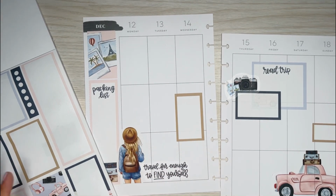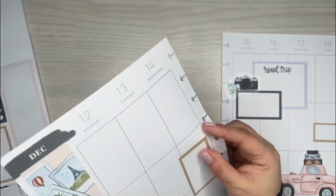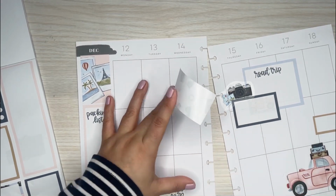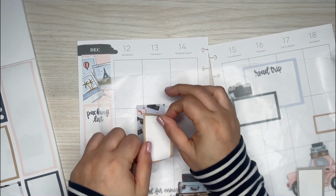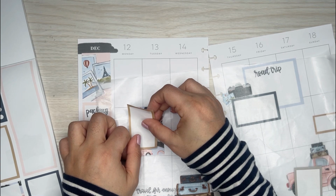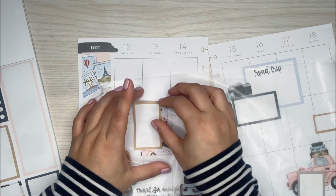You know what I'm gonna do? I never do this. I always forget about layering boxes. Let me move this. Oh, I can layer these. Just a little bit. Maybe I'll layer it this way. Get a little bit of the pattern.